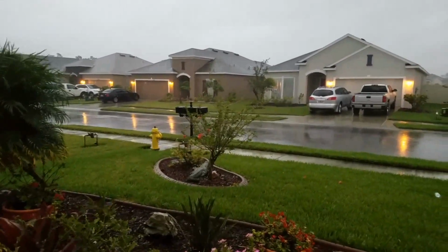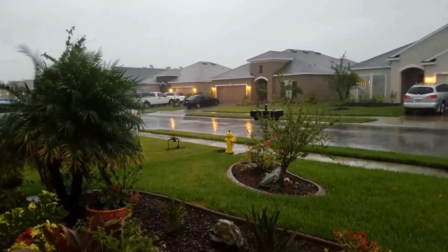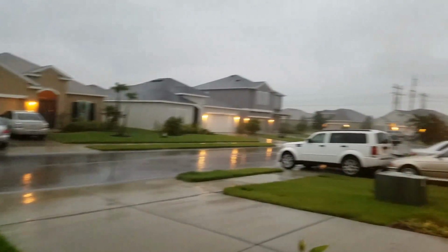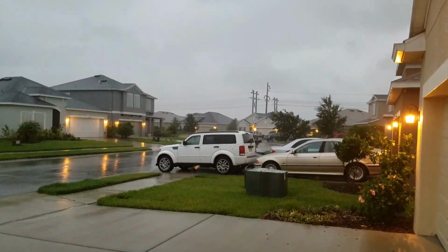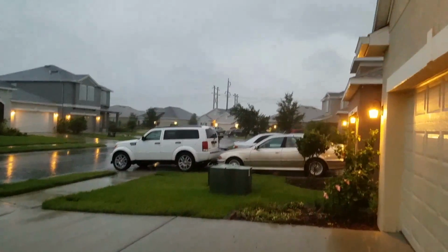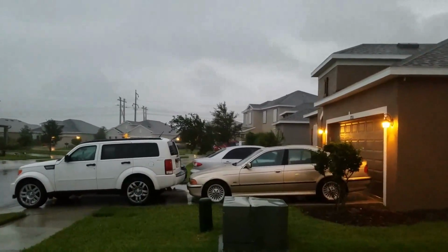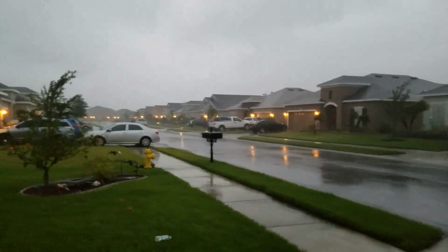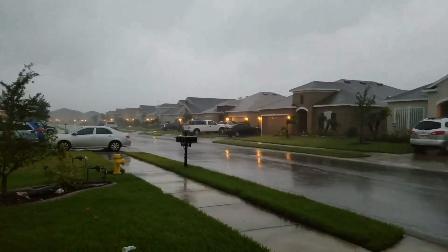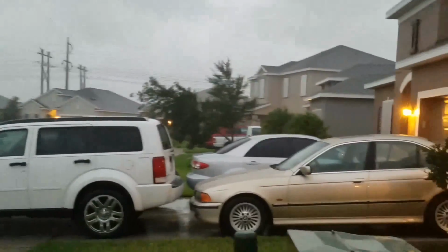If I was standing out in front of it, you'd be able to see it better. That tree fell over almost. Look at that. There we go. Yeah, the neighbor's tree fell over. It's leaning.